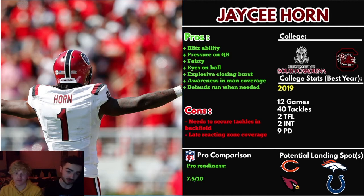And in terms of college stats, in his best year, we think it's 2019: 40 tackles for loss, 2 picks and 9 passes defended in just 12 games. That is fairly impressive. In terms of cons, yeah.